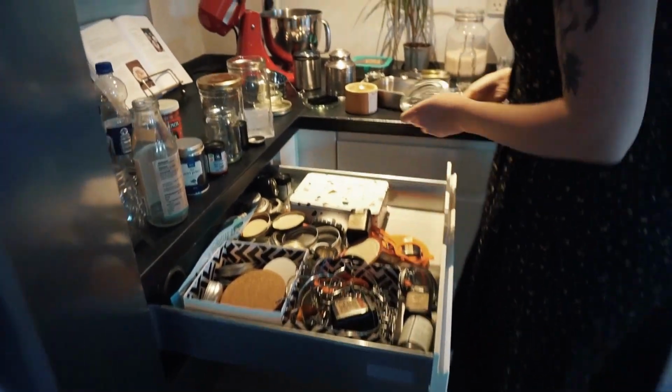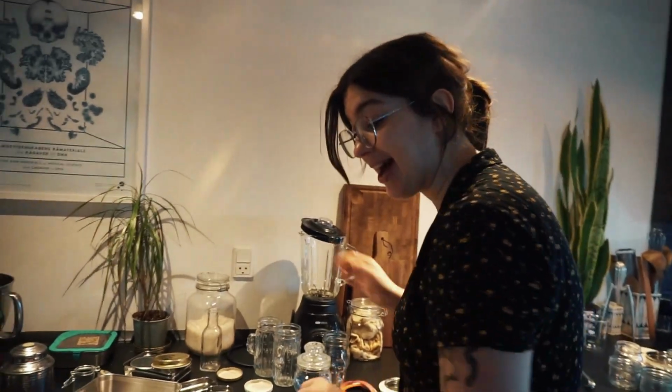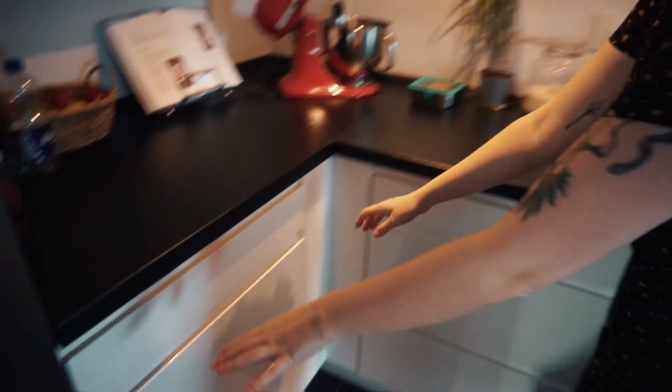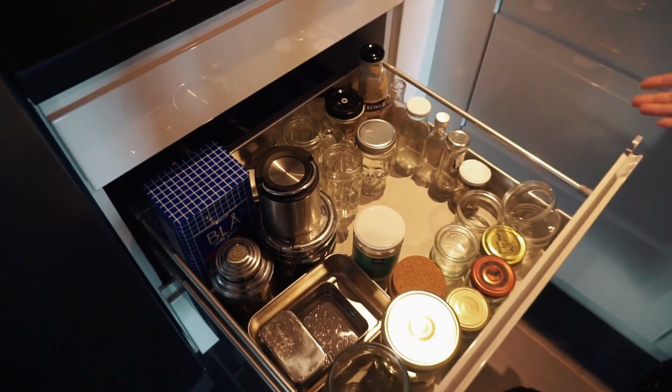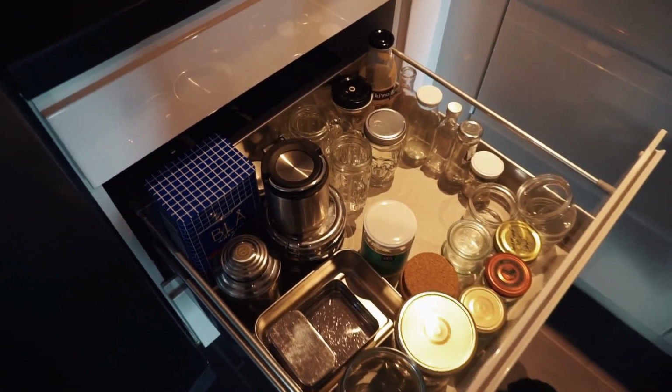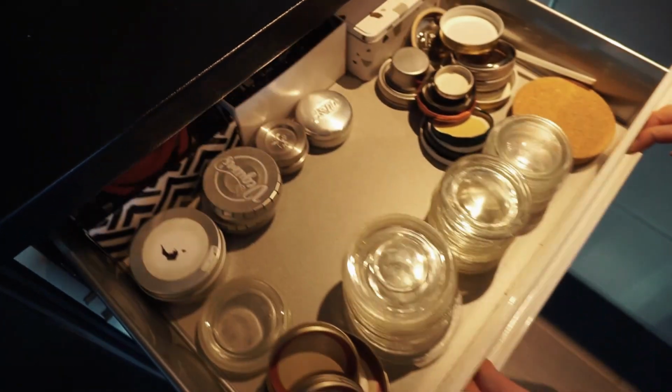You know, I did also organize your plates the other day, and I think they went like 2 or 3 days until it was not organized anymore. You want to show what you did? Yes. So here. This is very nice. This is sexy. I know. It's called organizing. We have all the lids sorted.